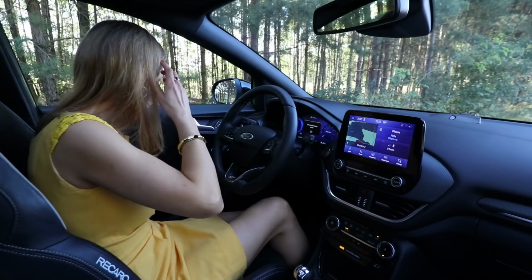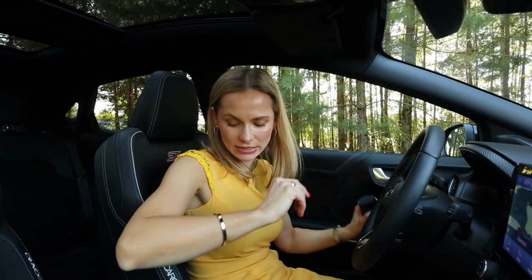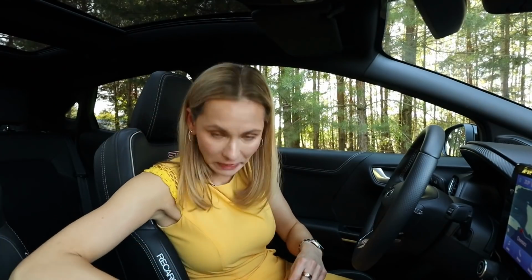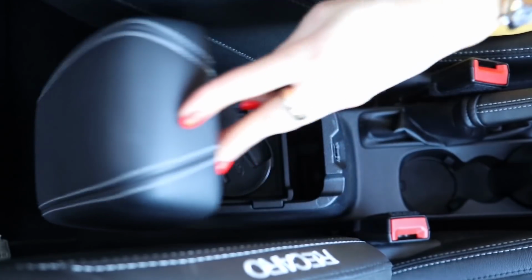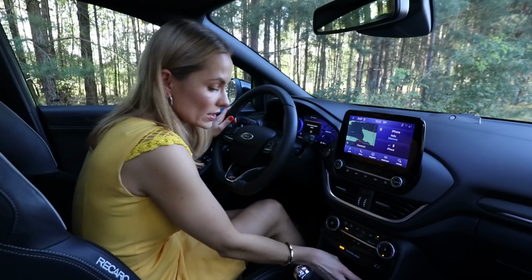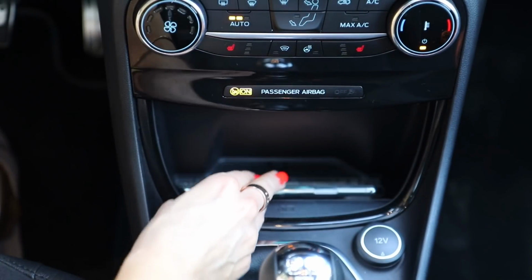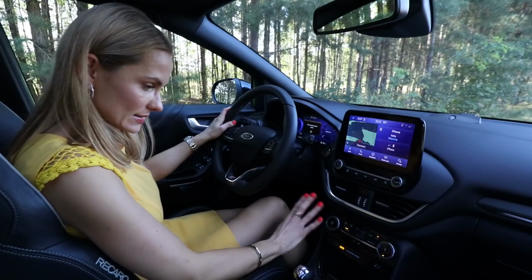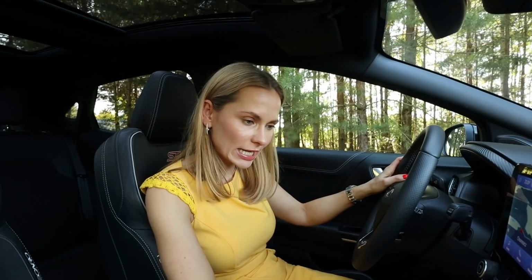All right, on to practicality. Large bottle of water, you can easily fit in the side pocket, lovely. You can fit in here. Here we also have some lighting in here, great. Small pocket, actually it's a deep pocket in here, perfect. Wireless mobile charging, lovely USB-C ports. Now in terms of the buttons here, the layout is simple, it is clean.